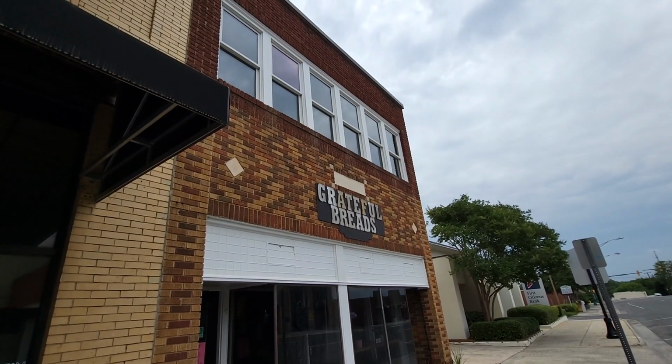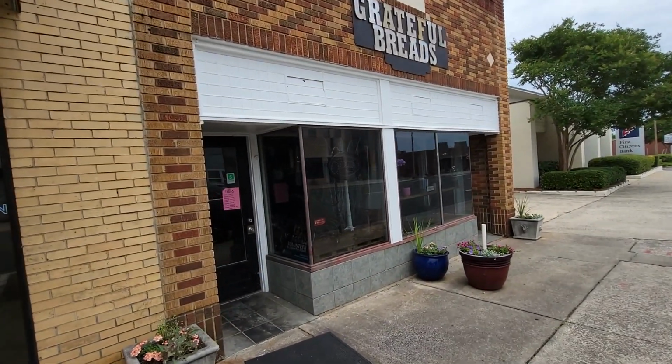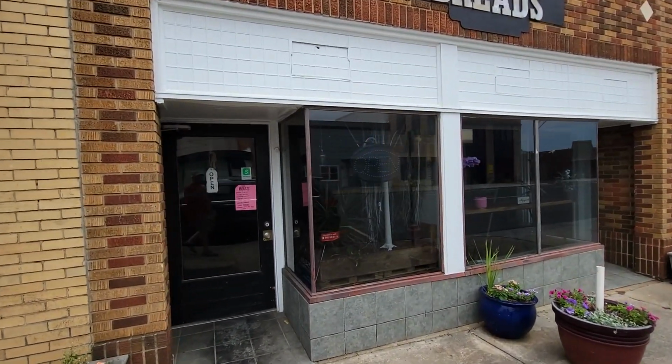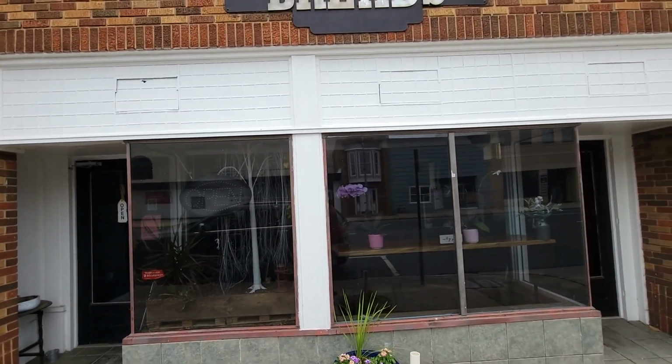And here is Grateful Breads. I love the brickwork. That's pretty cool. Looks like a little restaurant, a little diner in here. So they close at lunch, so it's breakfast and lunch right here at Grateful Breads.